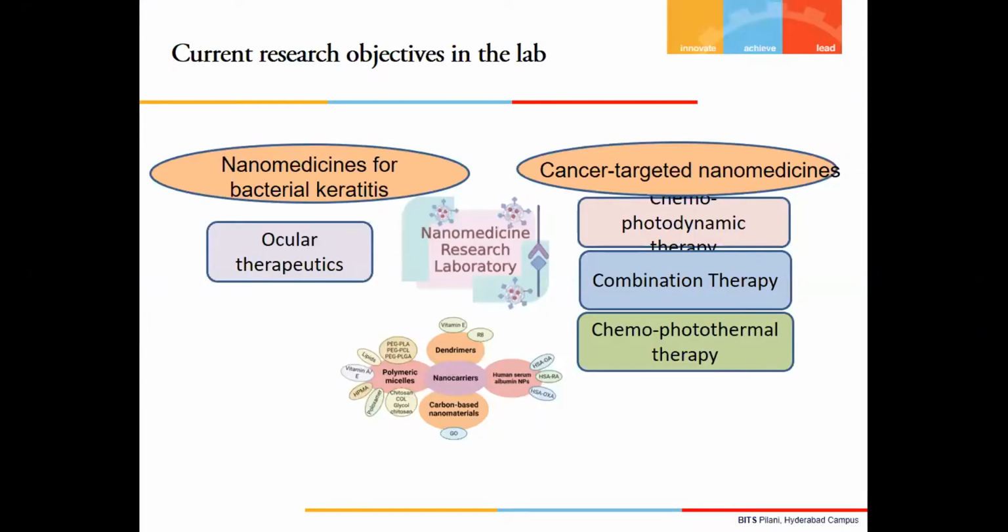Basically, today I'll be discussing these nanocarrier systems targeted to cancer. Our current research objective in the lab is working on nanomedicines for bacterial keratitis. For the last 12 years, I have been working on cancer-targeted nanomedicines. For ocular therapeutics, we started very recently, and we find that there are a lot of opportunities and possibilities to explore in infectious areas, especially with nanoparticular drug delivery systems.